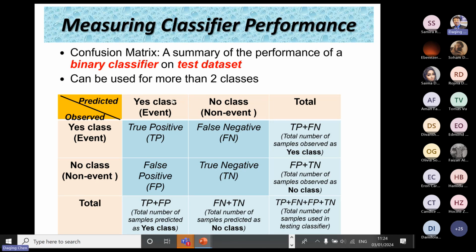And this row, the first row, is related to what has been predicted by our classifier. Because for each testing sample, our classifier can only have one of two outcomes. One outcome is yes class, another outcome is no class. So it can only be one of them. Normally I would like you to follow this layout if you're required to draw or create a confusion matrix. Make your confusion matrix clearly labeled in terms of what each row means and what each column means. So yes, no, and these are predicted. Those are observed. Then for the two-class case, we have just four elements.